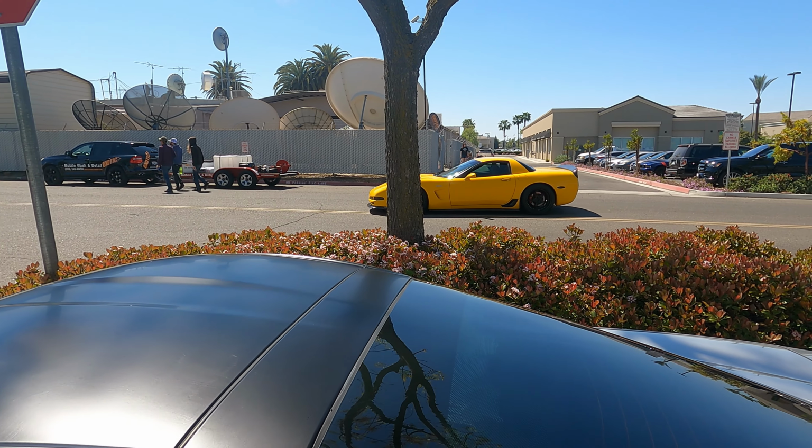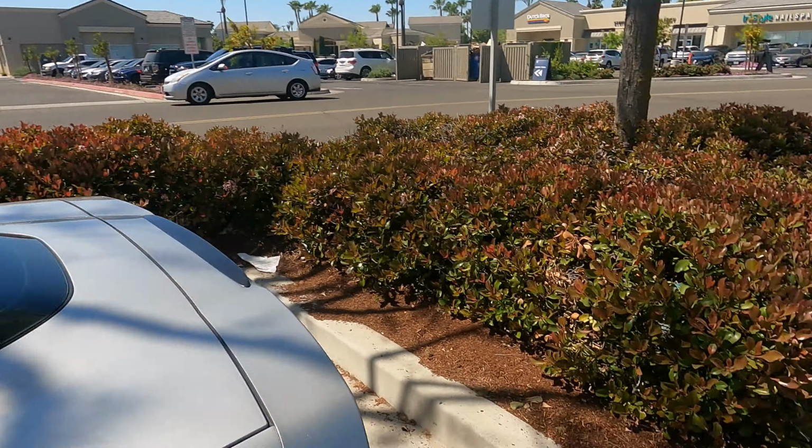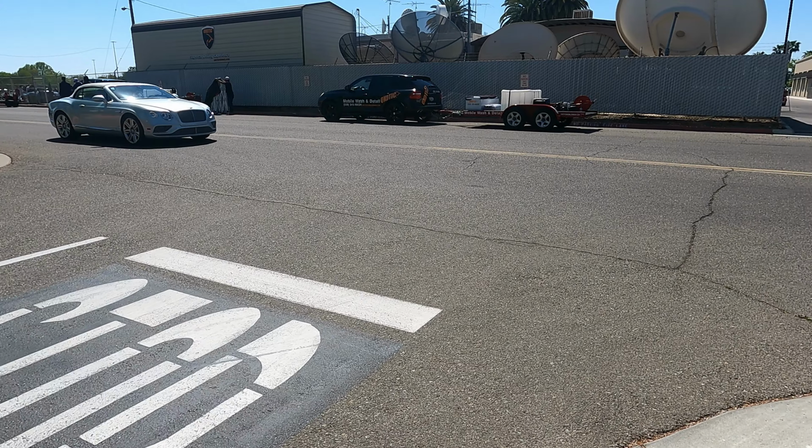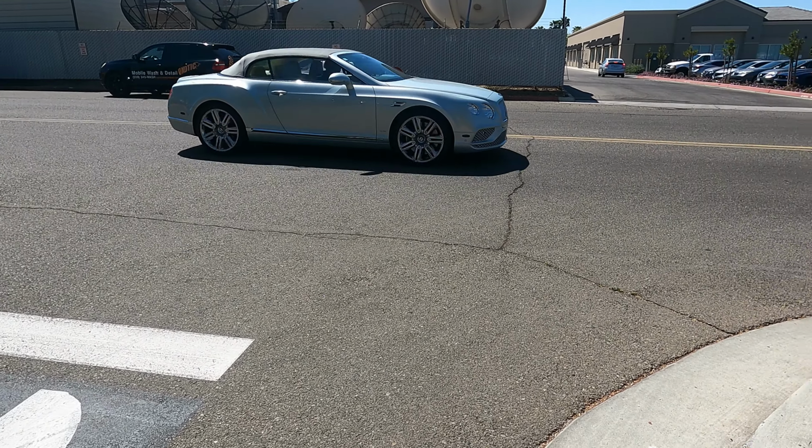Okay, just pulling up, and oh my goodness, it's gonna be a good one. There's a lot of supercars. The Z06, nice. Old Porsche. Oh, and the Ducati. Oh, we got the Bentley drop top. Okay, oops.